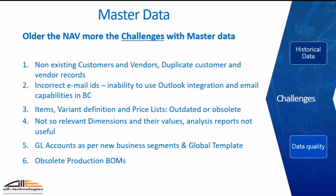Same goes for GL accounts or chart of accounts. It is possible that you have added a new line of business, new segments, new products, and with all the changes in the business, there are different ways in which the GL accounts need to be defined. Most probably, you have gone global, which means that you should now adopt a global template, whereby all of your entities follow a global template, and you can use things like intercompany accounting.